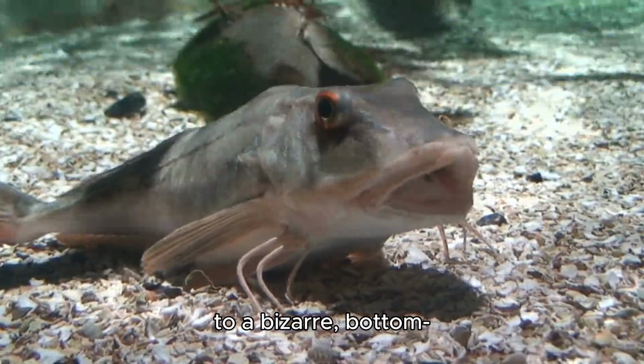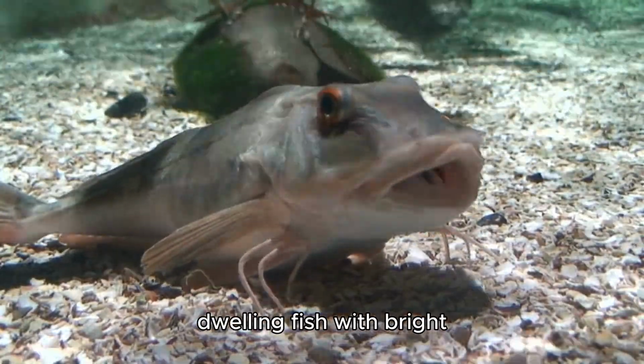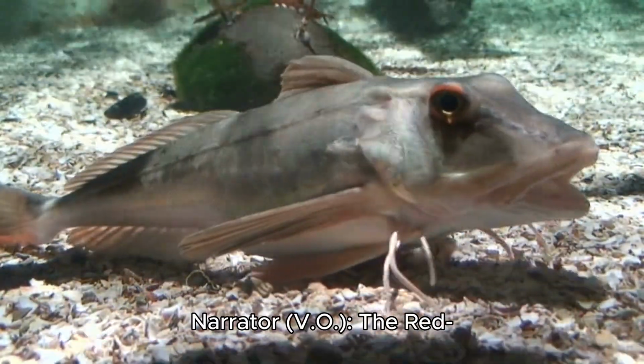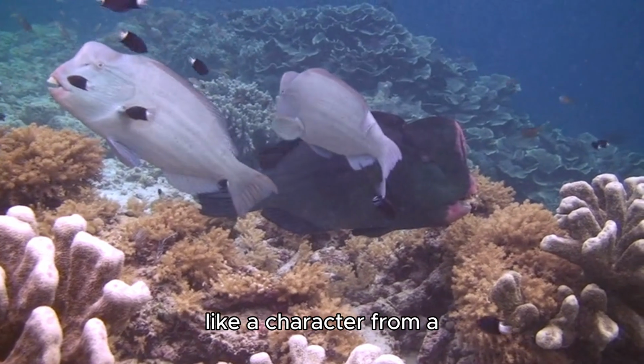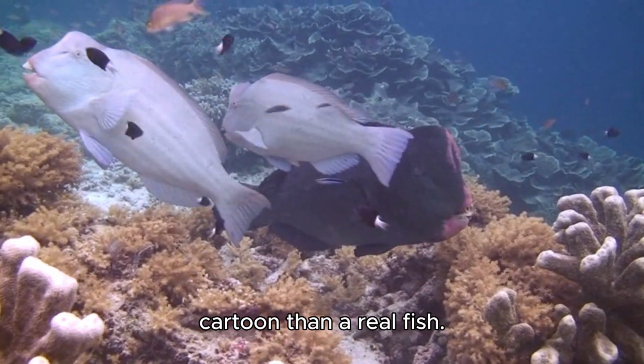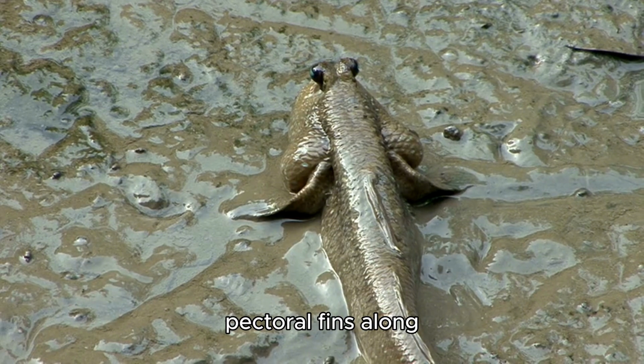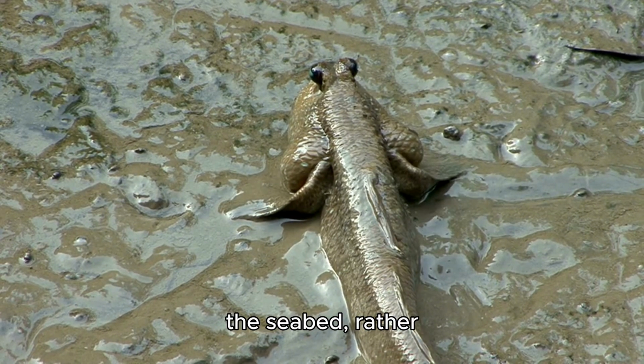12. The red-lipped batfish. Cut to a bizarre, bottom-dwelling fish with bright red lips, slowly walking across the ocean floor. Narrator VO. The red-lipped batfish looks more like a character from a cartoon than a real fish. Its unusual feature? It walks on its pectoral fins along the seabed, rather than swimming.